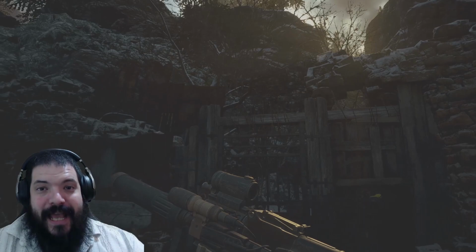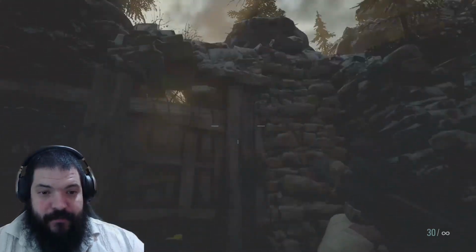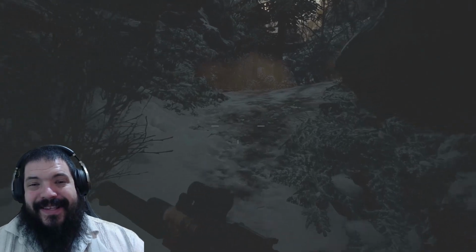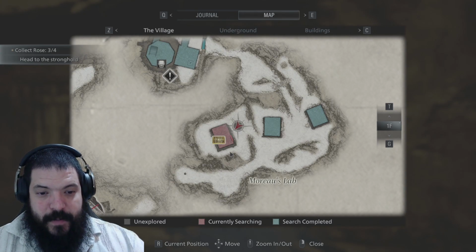So for the next document, we are going to go to Maru's lab. You can do this at any time using the crank just outside of the first windmill and going all the way up straight through to the very top, and I'll show you at the map where it is. So all the way up to the top, as you can see, up to this building here.